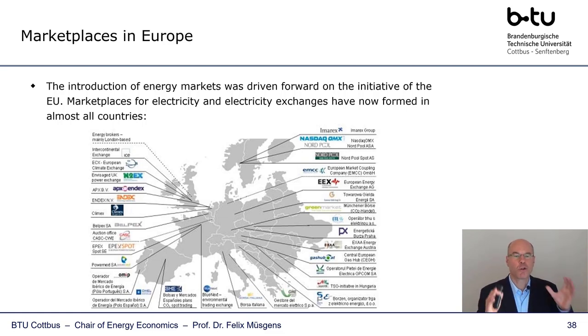So this is just to show how relevant our topic is. And if you're from any other liberalized country, you will have some other marketplaces, but essentially a similar setup as long as it's liberalized.